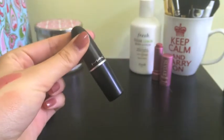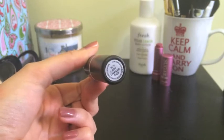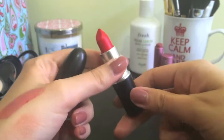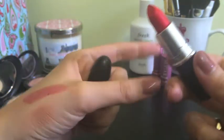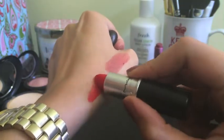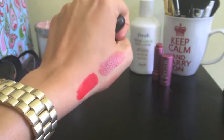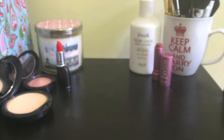And since I ran out of my previous red lipstick by MAC, I purchased Lady Danger, which is a very fun and bright red. I really like it. It's kind of outside my comfort zone, even though I wear red lipsticks a lot, because just look at the swatch. Bam! It is super red, it is super bright, and yes, I will try it, but it is kind of intimidating. I cannot wait to wear it on girls' night out.